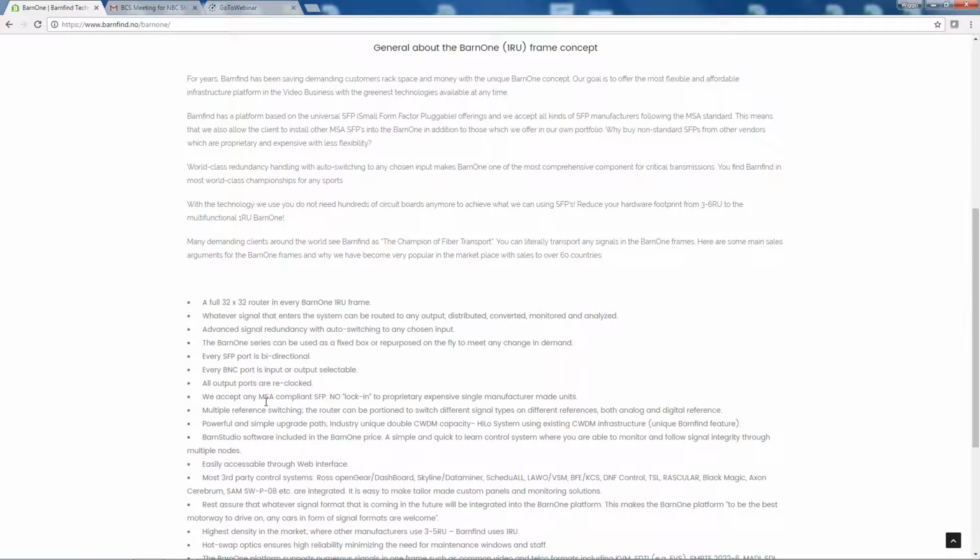And not to forget that here at Barnfind, we believe in the Linux thinking, meaning that you can buy all MSA SFPs from us, and we recommend that because we give up to 5 years warranty. But you can actually on Google or Alibaba buy your own SFPs as long as they are MSA compatible and use them yourself. That's spectacular.